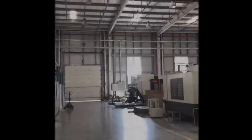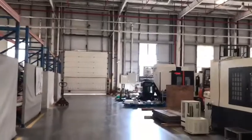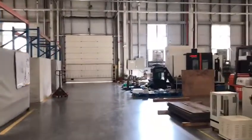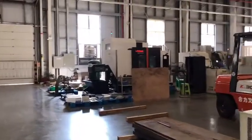This is our fabrication department for components. Over 90% of the mechanical components are fabricated by ourselves in Shallpack.